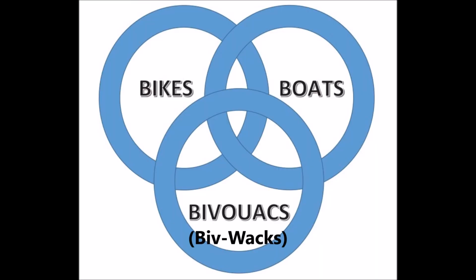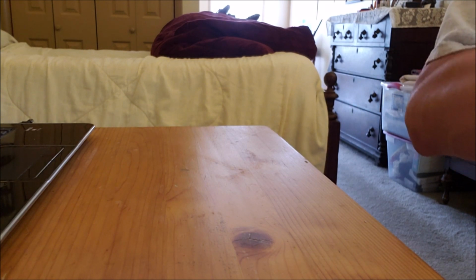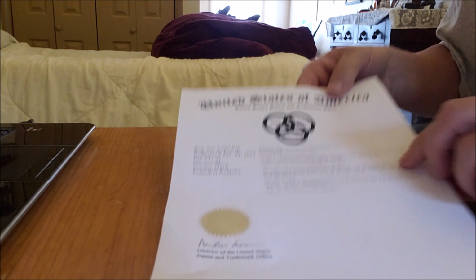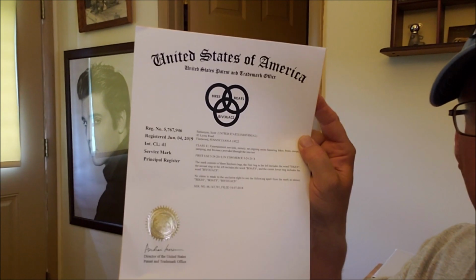Today, we have an envelope we need to open. The envelope we need to open is from the United States Patent and Trademark Office. So let's see what we got. We have an official trademark. Bikes, Boats, and Bivouacs trademark.